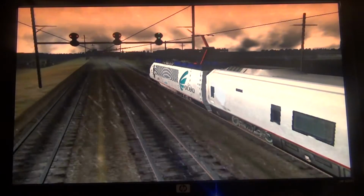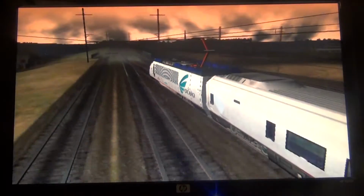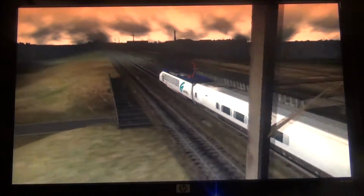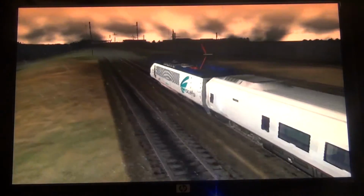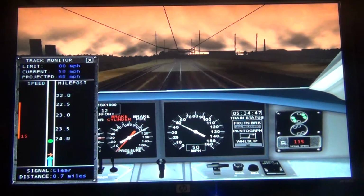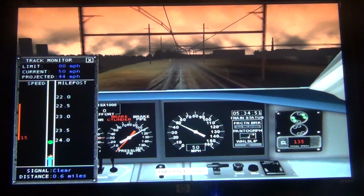Alright, so here's where we're going to start getting switched. The track we're getting switched from, and it's not going to be much longer, and then we're going to be taking a different route. So, coming up on it right now, so I'm going to get prepared to slow down.